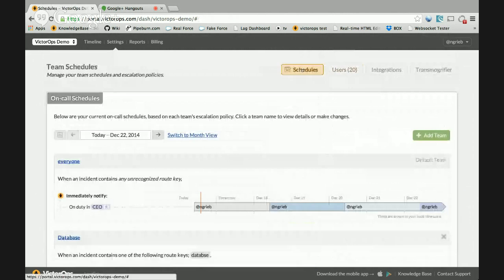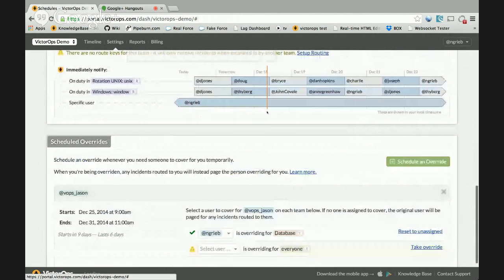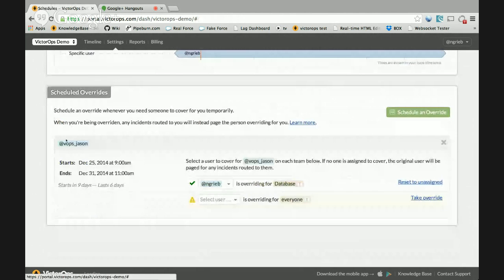One more thing I wanted to touch on before we move on to the integrations tab is the ability to do a scheduled override. At the bottom here, Eric mentioned this earlier, that we have one option in the main timeline to do the on-the-fly take-on call. And he referenced the scheduled override as well, and that can be found here at the bottom of the schedule page. And this is for when you know you're going to be out of town, whether it's a vacation or dentist appointment or something like that.